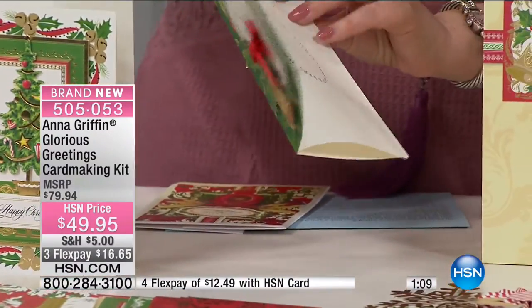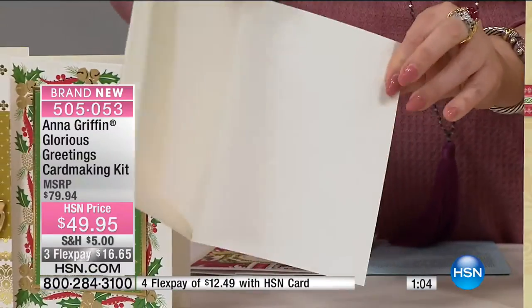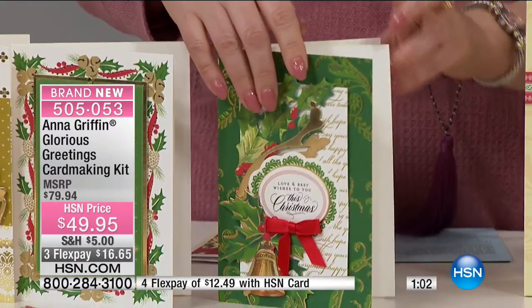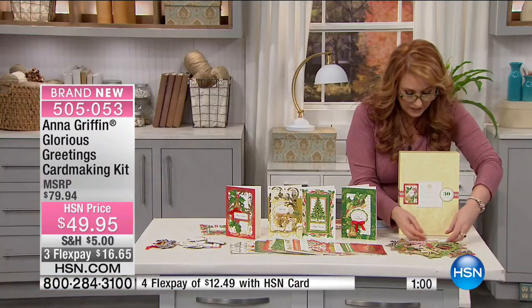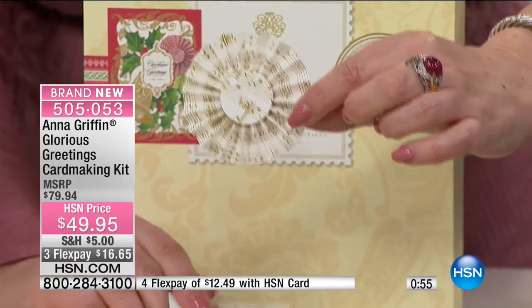And by the way, there is an interior, like here you go when you open it up. So you can write your own card, write your own poem. And I want to go through some of these. This is one of my favorites. I like the music one where you see the musical. Look at this, look how cute that is.